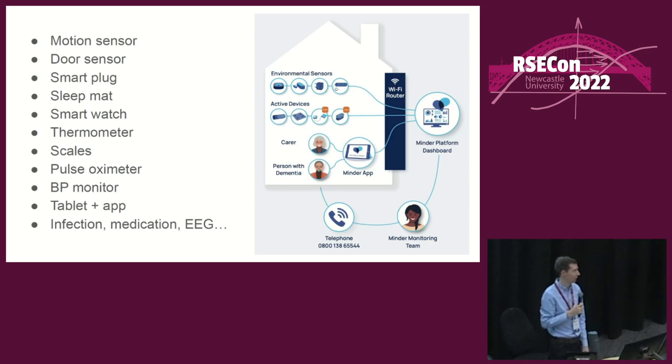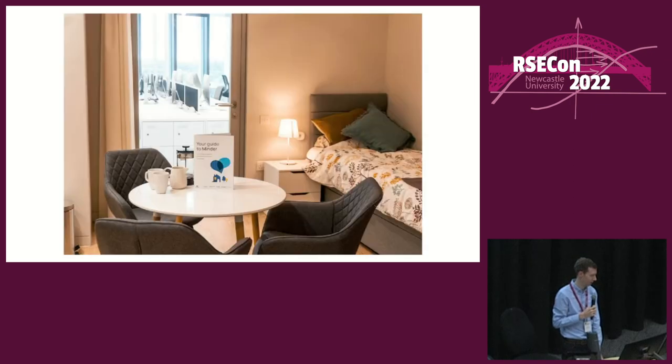The primary users of the platform are actually the monitoring team. You can see here on the bottom right, and it's not cheap to employ qualified people in a monitoring team, but ultimately you have to compare this with the cost of residential care and care within the hospital. And I think that is a genuine free phone number that we have there. So the sensors and inputs from the carers and the people with dementia feed into the platform, and there's this loop whereby the information that we gather is used to help them live independently.